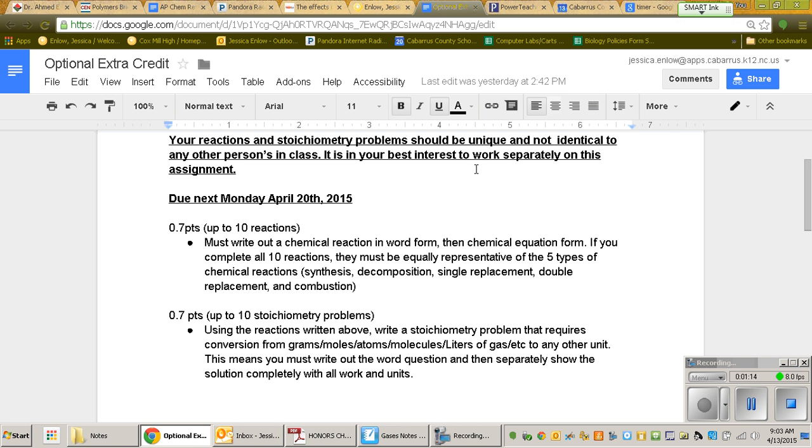Some of us who still don't know how to crisscross, we need to work on that. For the first option, you must write out a chemical reaction, like methane combustion. Write it out: when methane combusts, it makes water and carbon dioxide. So I'm writing it in word form first, and then I'm writing the BCE for it. That's an easy point stack, okay? But if you do all 10, do a combination of synthesis, decomp, single, double, and combustion. If you do all the stoichiometry problems, please mix it up as well.